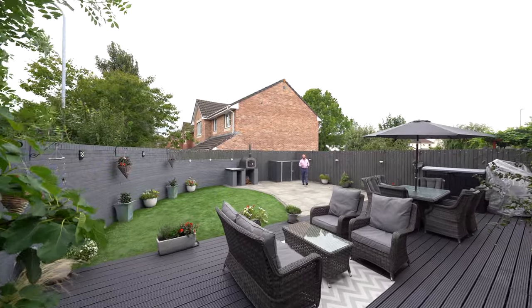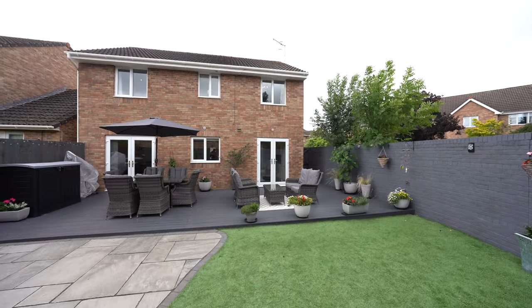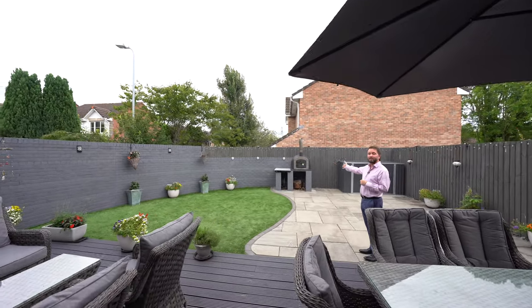To the rear of the property is this delightful enclosed garden with a timber decking area directly adjoining the house, an area of artificial turf and a sandstone patio with pizza oven as well.